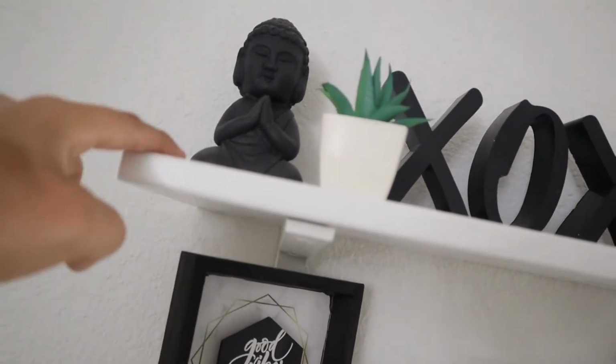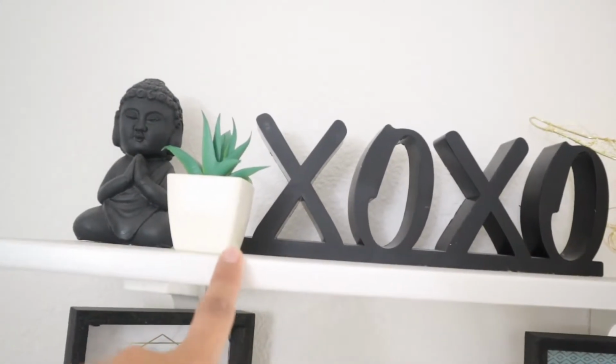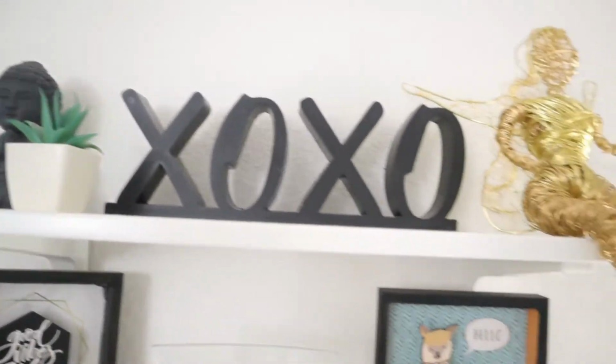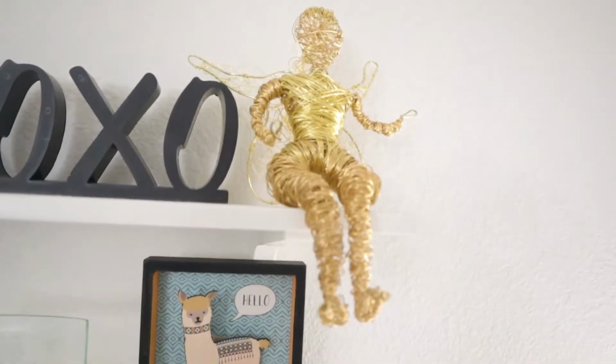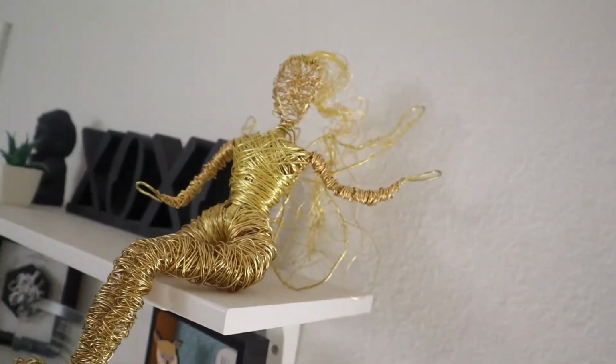So I found my little Buddha, my little green piece, and the XOXO at the Dollar Tree, you guys. $3, and look how beautiful that looks. Cute. And then this piece, you guys, I actually made this in my art class. It was a wire project. She is supposed to be a little fairy. Look at her wings, you guys.